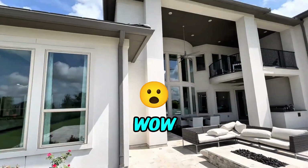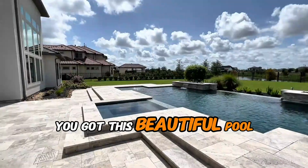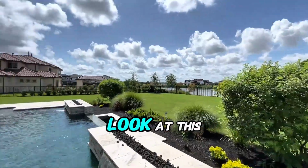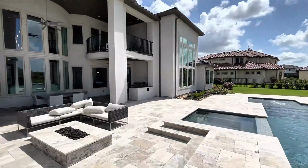Look at this. Wow. Got a little fireplace here. Make some marshmallows for the little summer nights. You got this beautiful pool here. Infinity edge. Look at this. Let me give y'all a quick little show of the whole backyard. Look at this. Wow. Huge, beautiful, beautiful home. God, this is amazing. God bless.